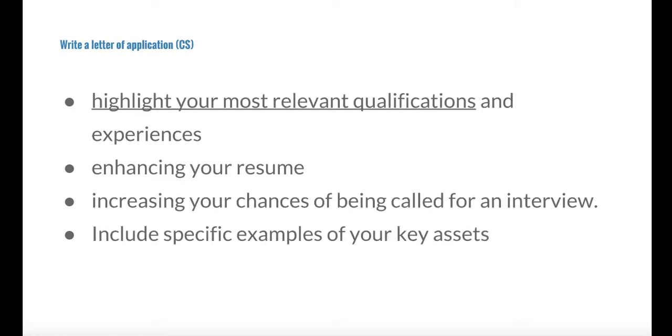Write a letter of application. When applying for a job, you want to include a letter of application with your resume. Your application letter is an opportunity to highlight your most relevant qualifications and experiences, enhancing your resume and increasing your chances of being called for an interview. Include specific examples of your key assets in your letter and relate them to the requirements of the position for which you are applying.